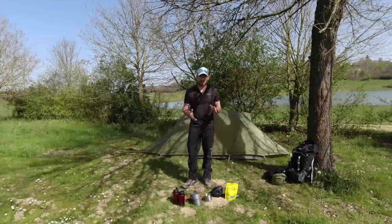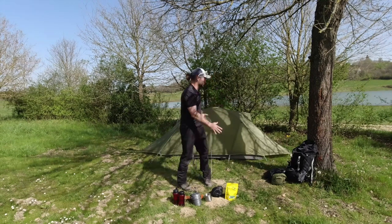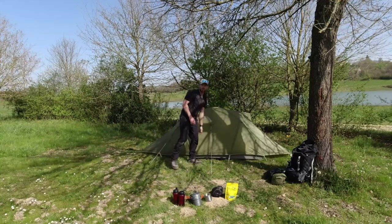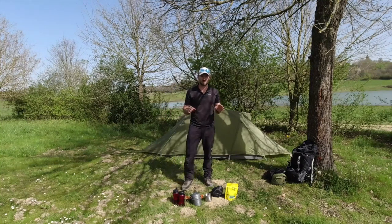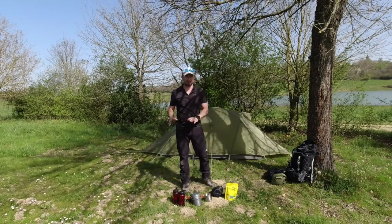Let's go back outside. When you are doing your cooking, I'm going to tell you, do not cook inside your tent. The tent is made out of fabric, which is brilliant for keeping you dry and sheltered at night. It's not brilliant when it comes into contact with flames. So make sure you're cooking outside.